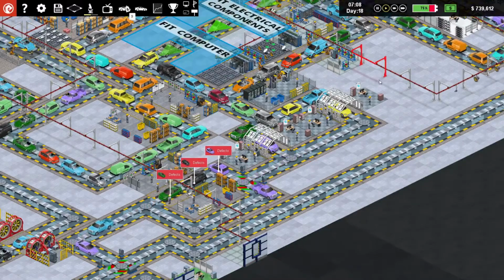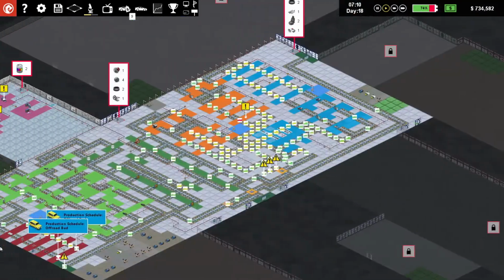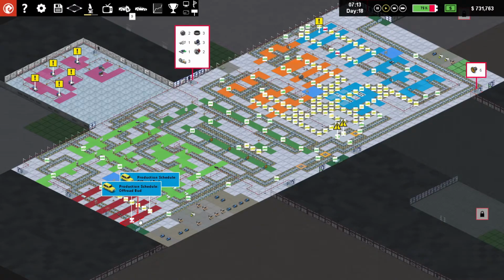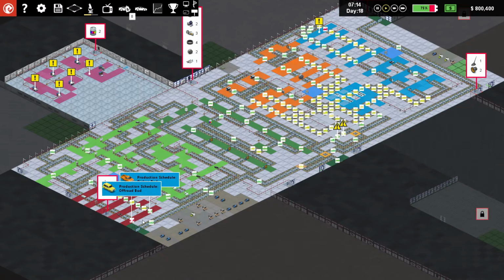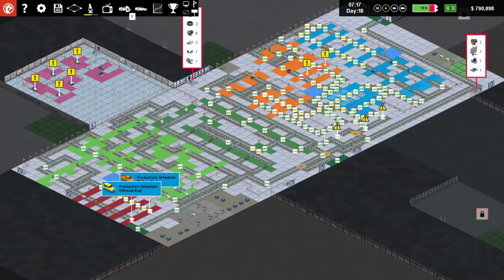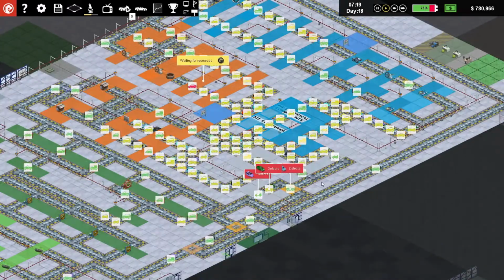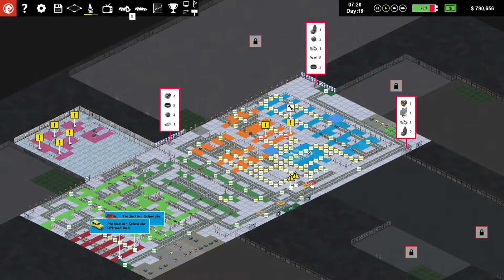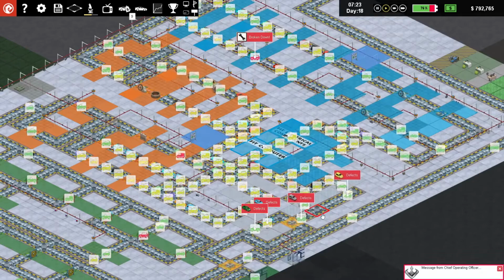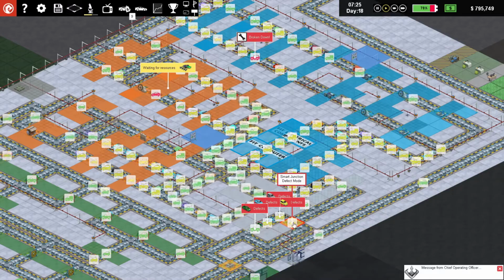Although, to be fair, we could put another quality check down here. Although defects are mounting as well. Yeah. It's very tricky. It's very tricky. Only got 8 cars in the showroom though, so that means something's going well there. Yeah, I think we're going to have to rationalise this. We need to get those cars through quicker. And here's the bottleneck right there. Yep.